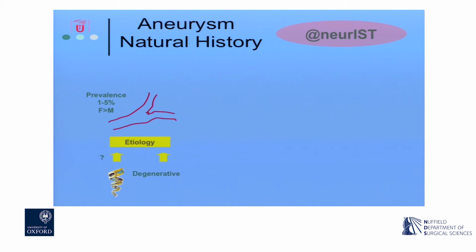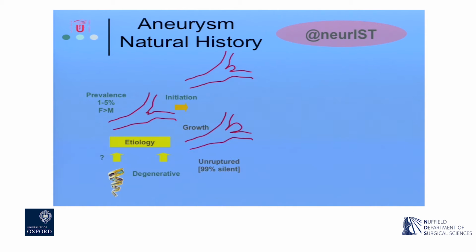It means that in every aeroplane that you're sitting in, there's probably 1 or 2 people who've got an aneurysm but don't know it, in a train carriage as well. The problem is that some of those patients, the aneurysm will grow, and the majority, they'll remain silent. If they grow, some of them will rupture. And the number of aneurysms relative to the prevalence that rupture is probably only 1 in 10.